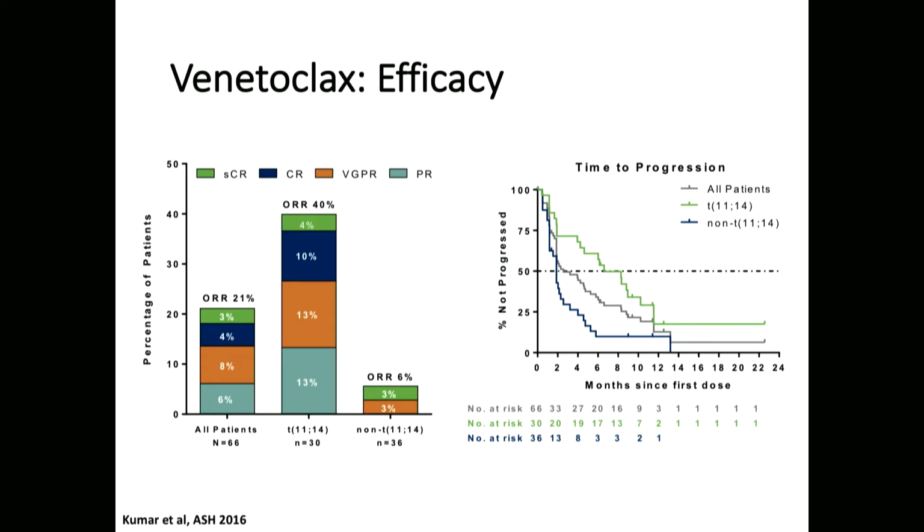this is a group of patients with a median of 5 prior lines of therapy. About 70% of these patients are refractory to bortezomib and lenalidomide and have had a stem cell transplant. The overall response rate was about 21% in this group of patients. But interestingly, when you look at the subgroup of patients with the translocation 11-14, the overall response was 40% in that group of patients. And you can also see the time to progression was significantly better among the patients who were translocation 11-14.